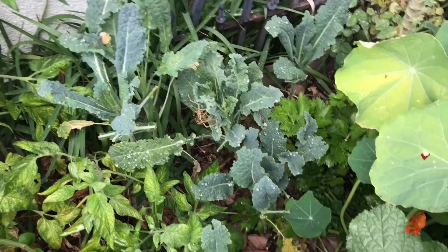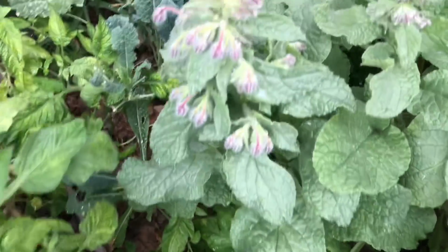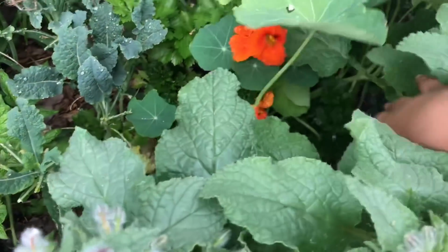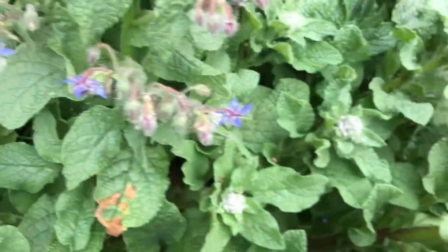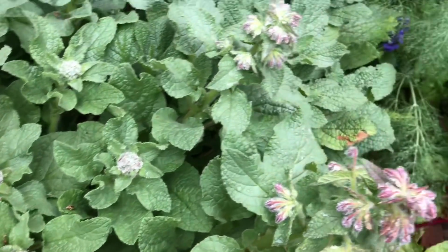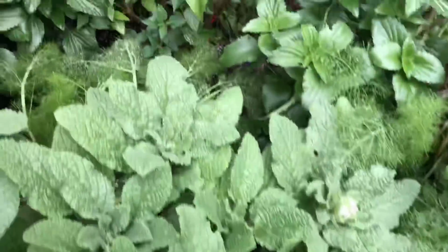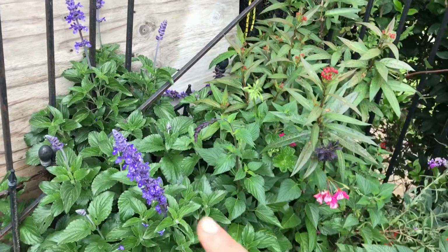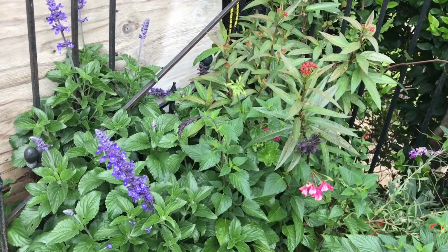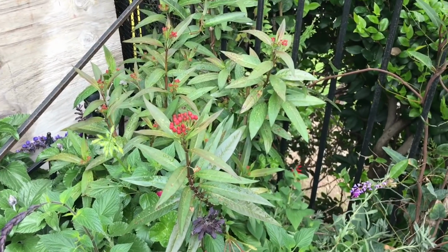Some kale there, nasturtiums. There is celery in here. Whoa, hiding. There it is down there. But yeah, once borage takes off, it really takes over everything. All these new blooms. And then over here in the butterfly and bee garden, the purple salvia is starting to bloom, and the milkweed looks like it's ready to pop.